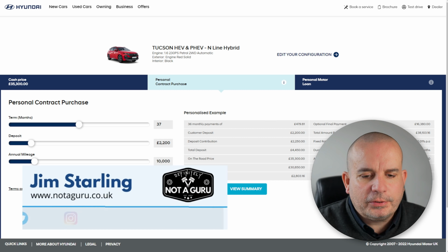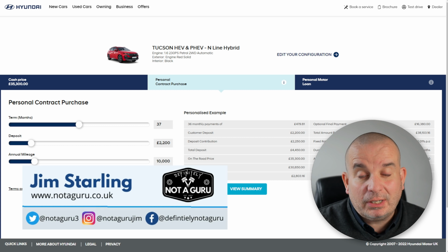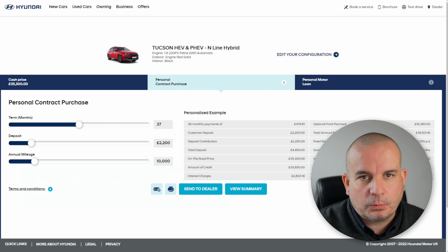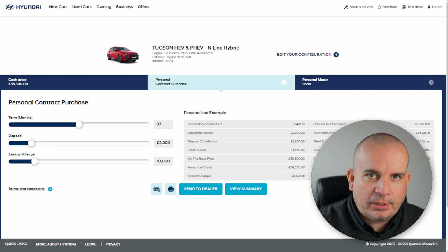Hello folks, quick one for you today, just in response to quite a few comments I've had of late. People are really asking, is leasing still the best way to get hold of a new car at the moment with everything that's going on with used car prices? So let's have a look at this example first, and then we'll do a little summary at the end.